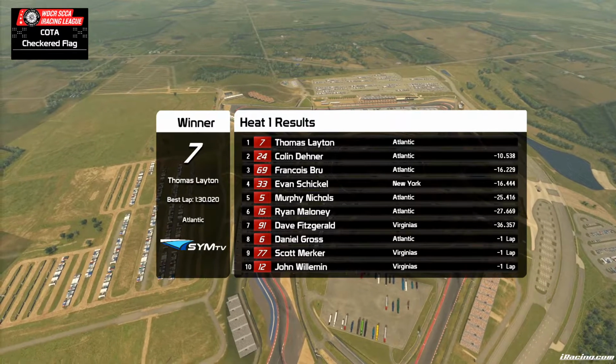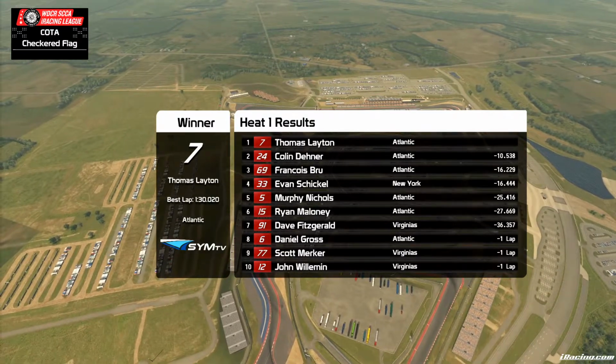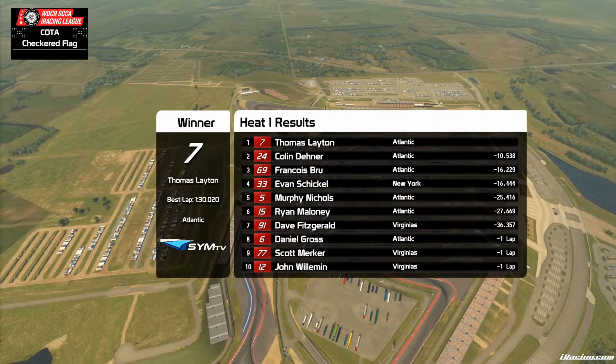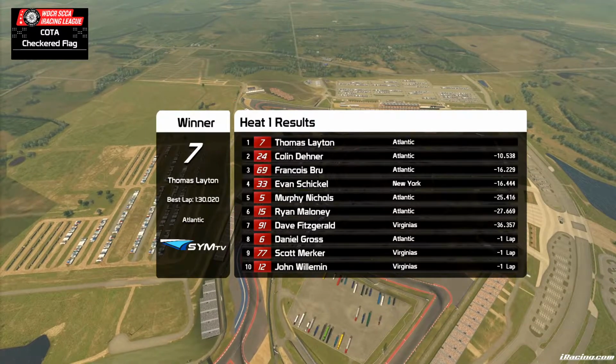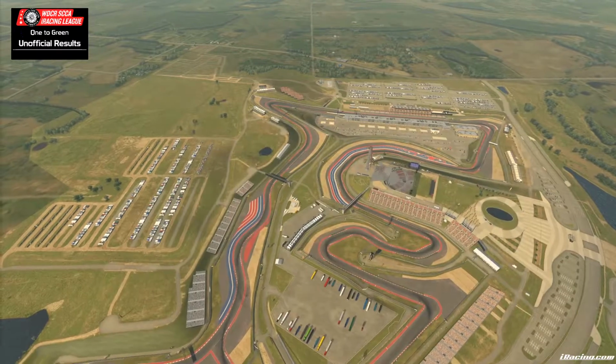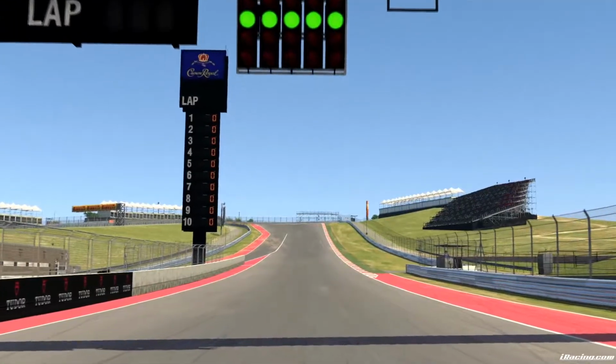So Daner, really impressive. I wonder if he can get by Thomas Leighton, if he could be able to run away with some clean air. And Abreu and Schickel are going to be starting on row number 2. I'm really curious to see if those drivers will get their elbows out when it comes to the green flag of the second race of the evening.